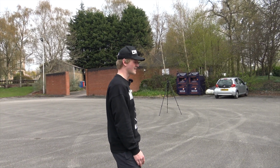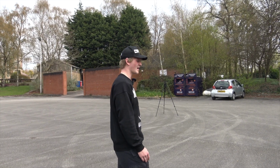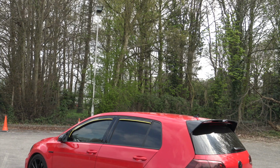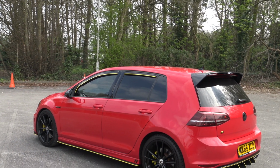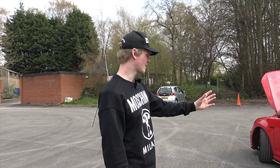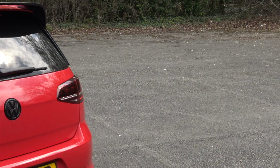Were you going to go for the three-door? No, I prefer the five in the Golf Fours. I don't know what it is. It's not a long car, but in the three, it just looks too stretched out. You know what I mean? It makes it look a bit smaller, and I don't like that. I think five door makes it look pretty good. You know what I mean?